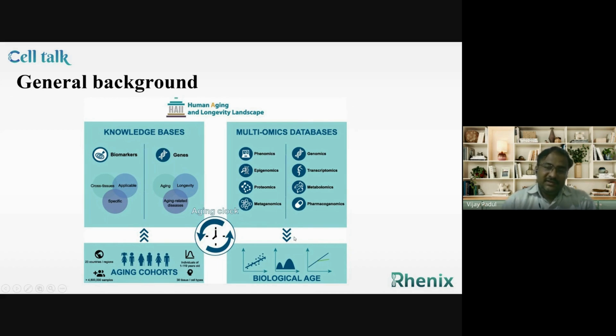All of these can be correlated with, or seem to have an impact on, biological age, and this can be useful for cross-study analysis and also for the preparation of meaningful aging clocks.